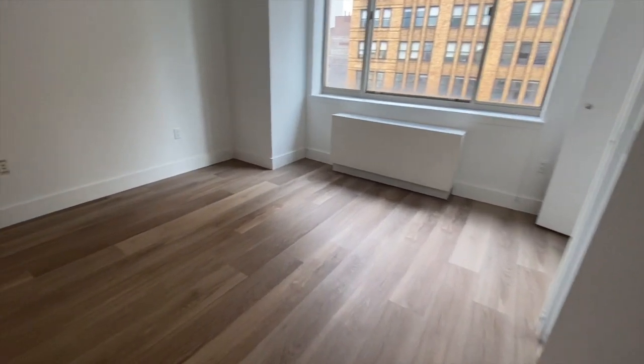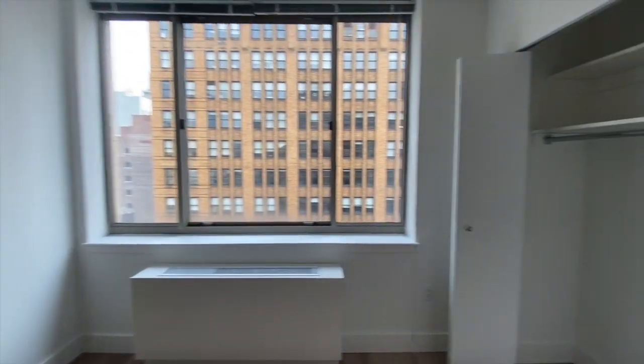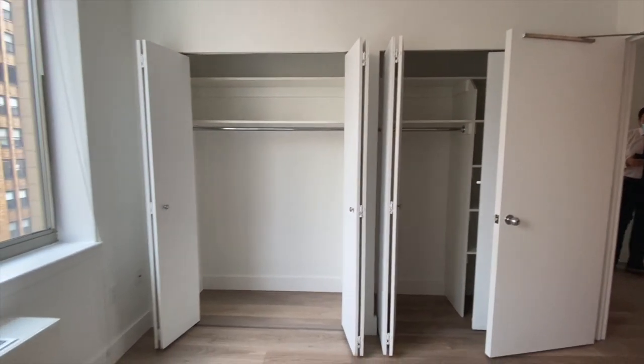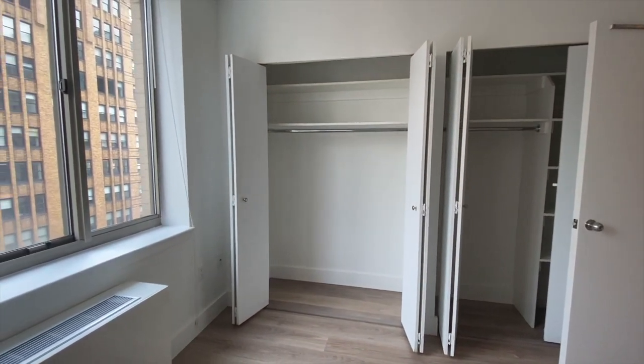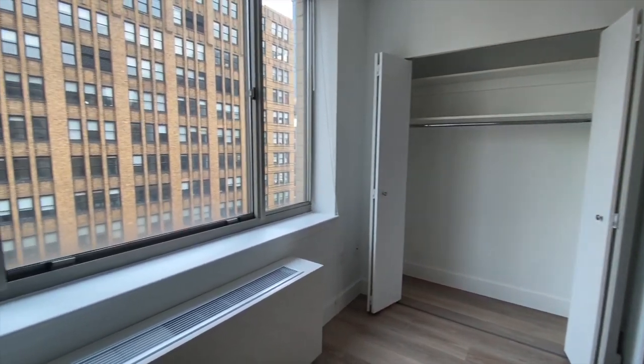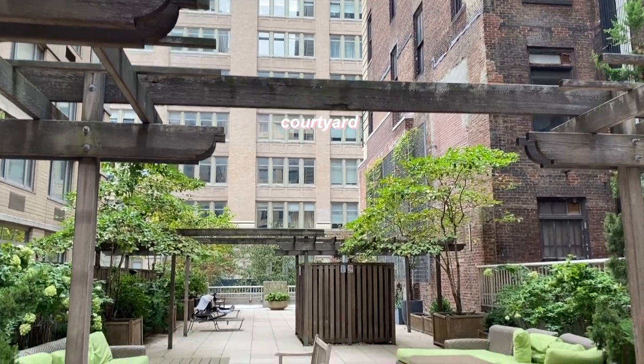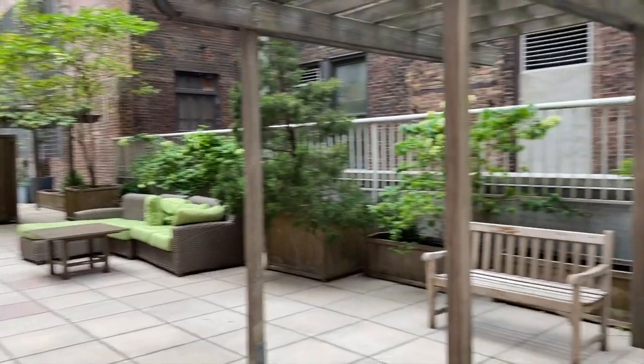Bedroom itself has beautiful large windows with a great view, and the closets are also massive. This apartment doesn't have a rooftop, but it does have a really nice courtyard area.